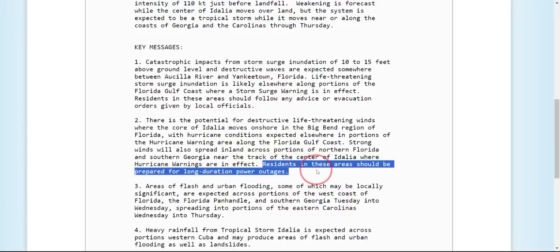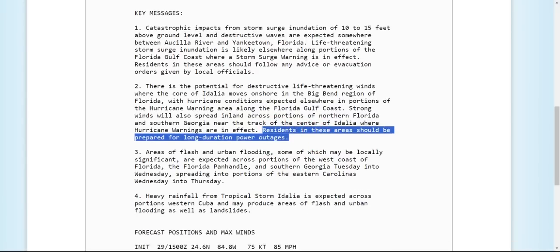Residents in these areas should be prepared for long duration power outages. Okay, so a generator is great, but a generator is only going to last you for so long. Generators guzzle through gas. You cannot rely on a generator. You need to have other things in your preps that don't rely on electricity. Okay, where are you going to go to the bathroom? Where are you going to get water? Do you have water? Do you have food that you can readily consume without having to cook?